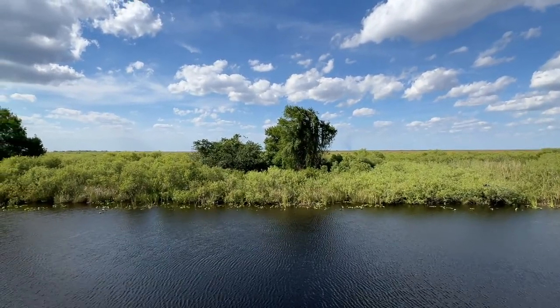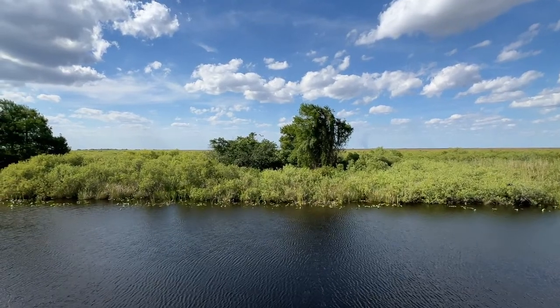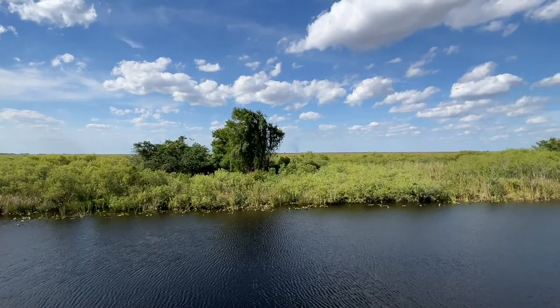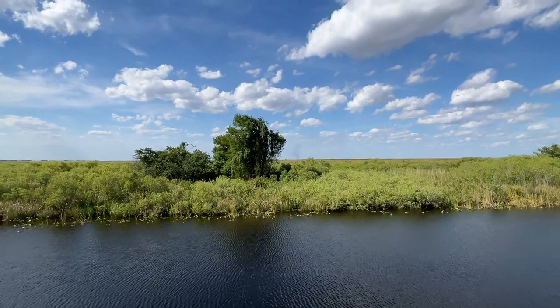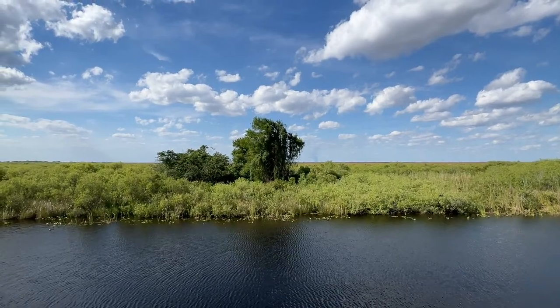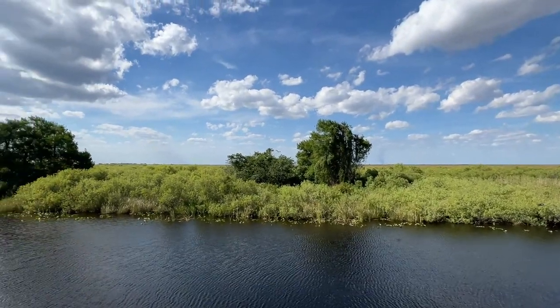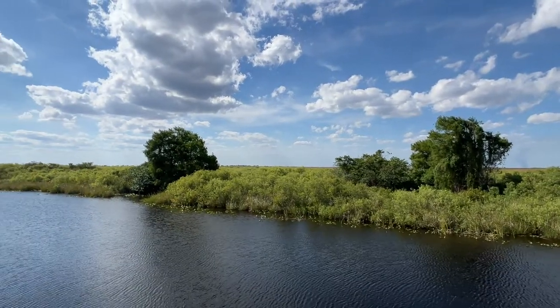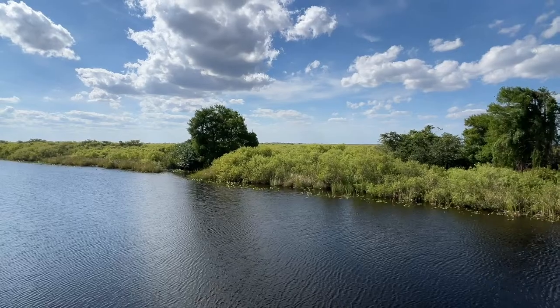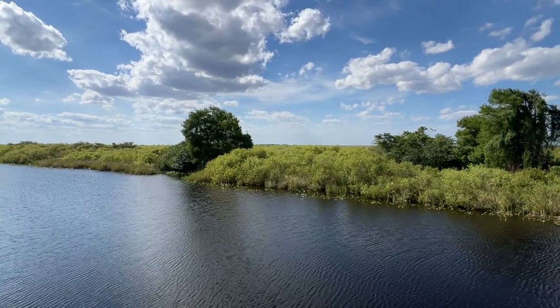I'm looking for the gator guys again. Since the boat came by, he drifted off to the side of the marsh. The sawgrass marsh. That's what this is, guys. A sawgrass marsh.